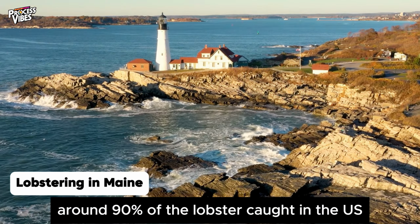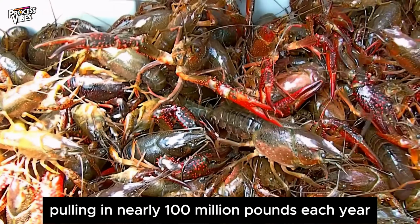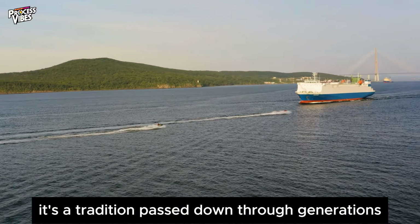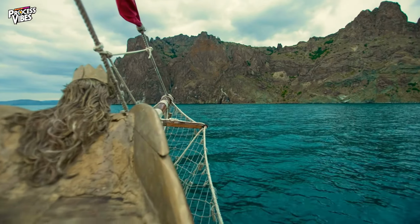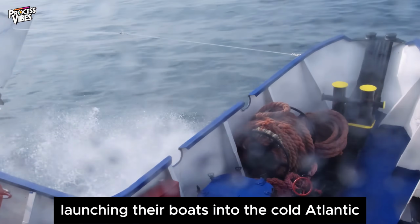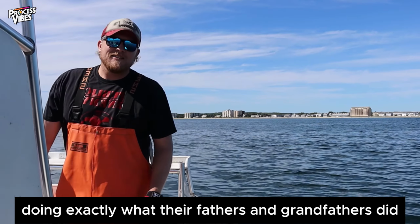Maine supplies around 90% of the lobster caught in the U.S., pulling in nearly 100 million pounds each year. But for many in Maine, lobstering isn't just a business, it's a tradition passed down through generations. Families along the coast rise before dawn, launching their boats into the cold Atlantic, doing exactly what their fathers and grandfathers did.